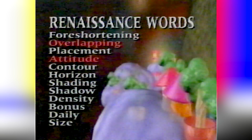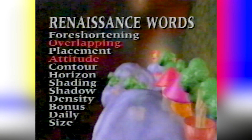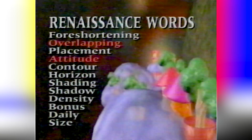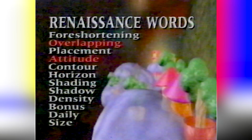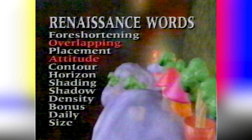Now, there's 12 words altogether, right? You have foreshortening, which is squishing objects to make them look lower and closer to you. Overlapping, placement, attitude, contour, horizon, shading, shadow, density, bonus, daily, which means practice every day, right? And size. Now, if you add all those words together, you mix them all up in this whole big stew of creativity, you're going to have the confidence and the skill to take any of your ideas, anything in your imagination, and anything you see in the whole world around you, mix it all together, and you're going to be able to flow across the paper. You're going to have control. You're going to be like the architect of your paper.